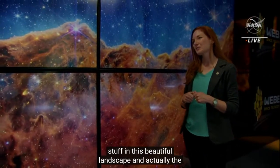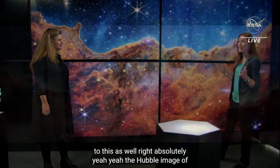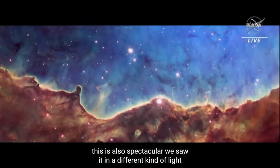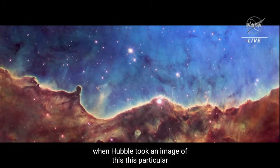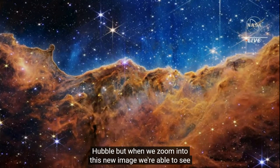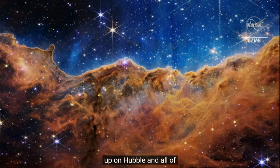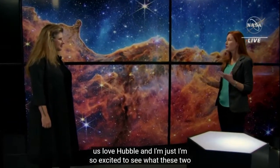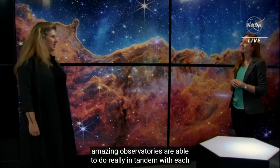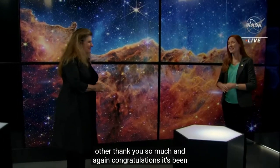And actually, the Carina Nebula was one of my favorite images from Hubble. So Hubble looked at this as well, right? Absolutely. Yeah. The Hubble image of this is also spectacular. We saw it in a different kind of light when Hubble took an image of this particular nebula. And you can see amazing things with Hubble. But when we zoom in to this new image, we're able to see so much more detail. And of course, I grew up on Hubble, and all of us love Hubble. And I'm so excited to see what these two amazing observatories are able to do in tandem with each other. Thank you so much. And again, congratulations. It's been a pleasure to be working on this with you. I'm just amazed by what's been going on. I am too. Thank you.